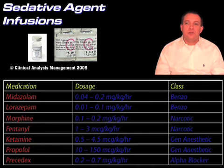So you've got your dosages here for drips for your most common sedative agents. When we talk about our benzos, the two big benzos that we use as drips are Versed and lorazepam. Usually when we're using Versed as a drip, we'll use it somewhere between 0.04 and 0.2 milligrams per kilo per hour. When we use Ativan, we usually use it somewhere between 0.01 and 0.1 milligrams per hour, or excuse me, milligrams per kilo per hour.